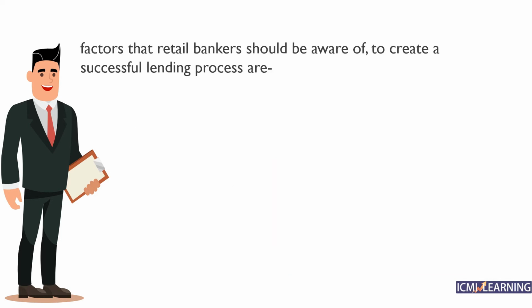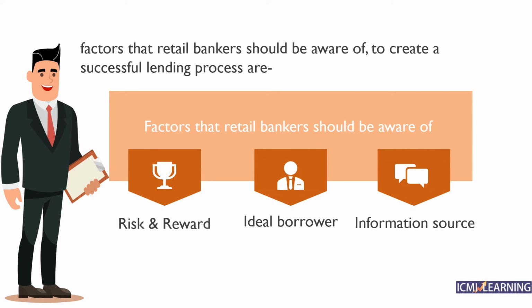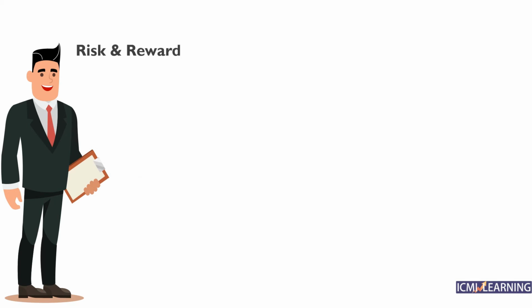Some factors that retail bankers should be aware of to create a successful lending process are: first, risk and reward. Retail bankers need to be aware of the fact that unlike other lending institutions, the bank should be seeking a banking return rather than an investment return. Therefore, they need to be conservative here.